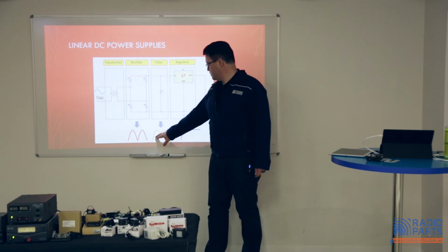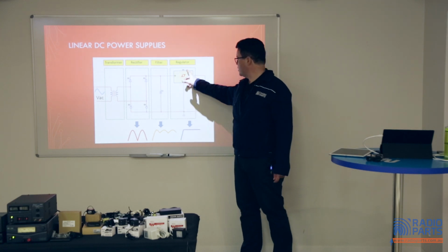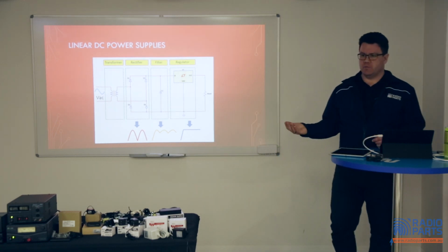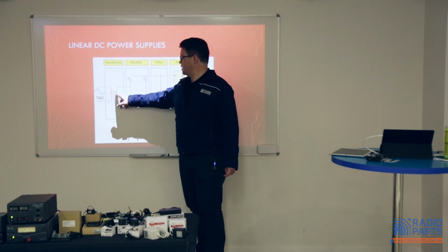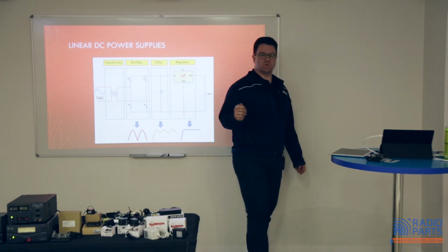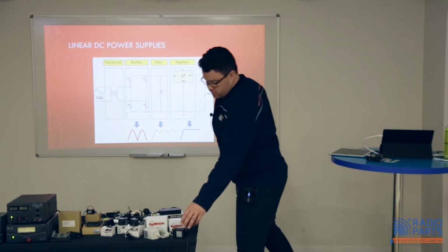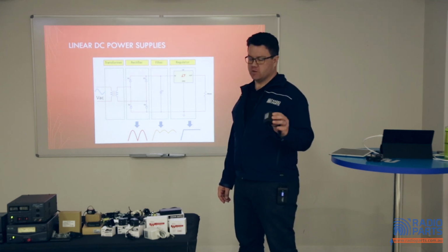So I put a filter on it. The filter, the capacitor, takes a lot of that ripple out, and then I put this through a regulator that basically says what I want for my output and reduces the ripple even further, and I get a DC output. The biggest drama with this is if I want to get this down to a usable power, that transformer has to be huge. And we're dealing with low frequency, like 50 hertz out of the wall, so the transformer is quite a big chunky one.